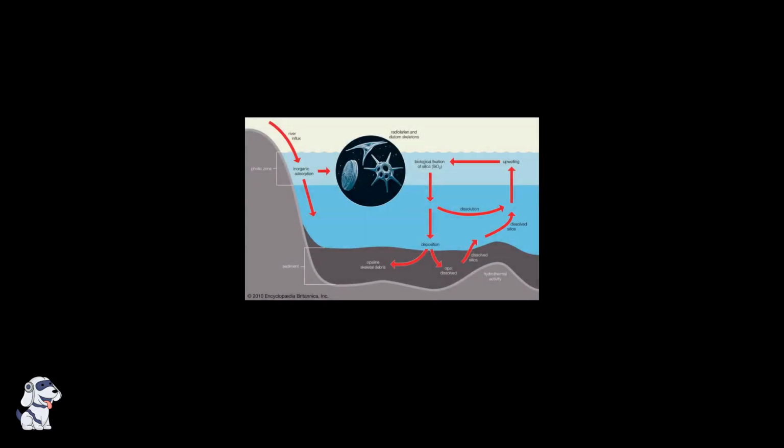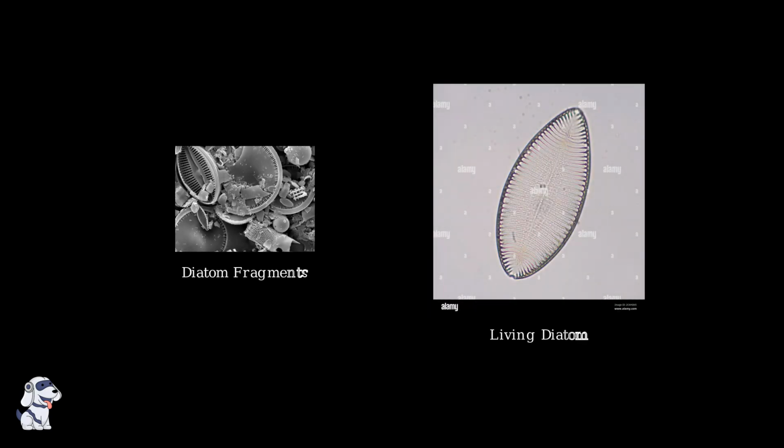In the silica cycle, diatoms extract dissolved silica from seawater to build their intricate glass-like shells called frustules. This process removes silica from the water column and concentrates it in their cell walls. When diatoms die, their silica shells sink to the ocean bottom, forming layers of diatomaceous earth. Over millions of years, these deposits create valuable geological formations while permanently removing silica from the water cycle.